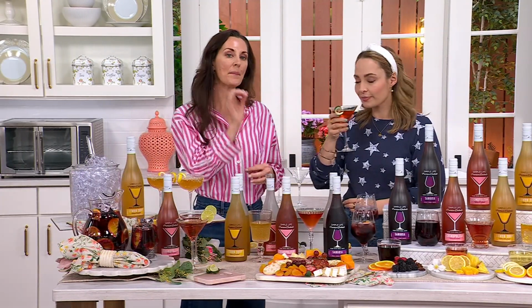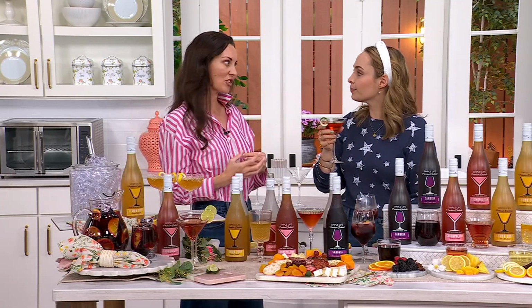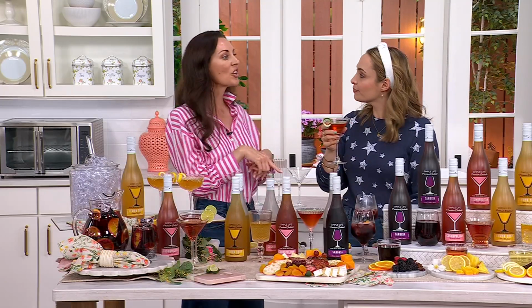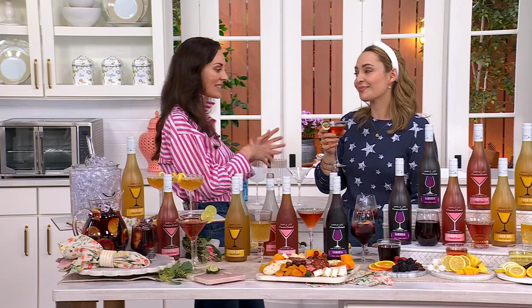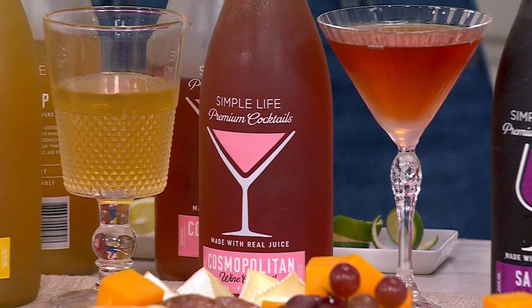A vodka-based Cosmopolitan, which is a traditional Cosmopolitan, is heavy. It's very, very strong, a little too strong for my liking personally, and loaded full of sugar. Now, if you want to make this at home, you'd have to go to the fine wine and spirits store, buy all of the ingredients, then go to the grocery store and get all the juices. Not anymore. So, 2/3 fewer calories than a traditional Cosmopolitan because there's no added sugar.